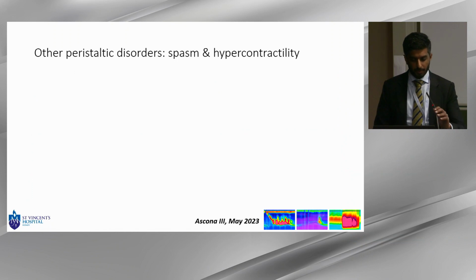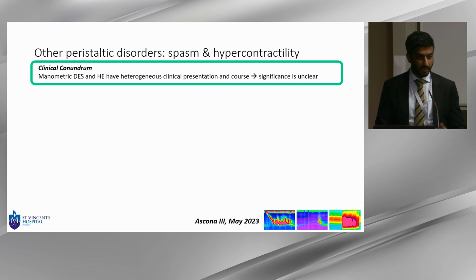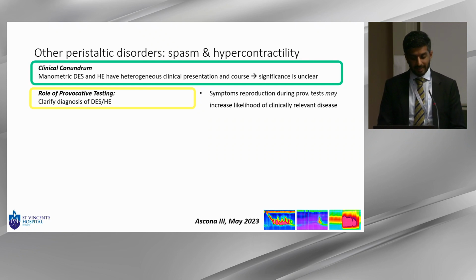What about spasm and hypercontractility? The issue here is that, as we've heard, they have a very heterogeneous disease course and heterogeneous presentation, and it's sometimes hard to know what to do with these patients. And provocative testing can help us in some ways. Firstly, you may feel more comfortable treating these patients if you find on their provocative testing that they reproduce their symptoms in conjunction with the manometric abnormality. Then you may feel that this is more likely to represent clinically relevant disease. However, I must say that there isn't a lot of data supporting this assertion at the present time. This is, I suppose, just intuitive.